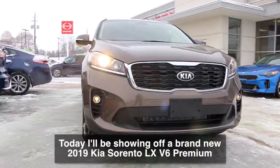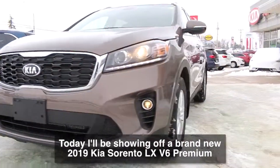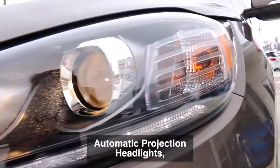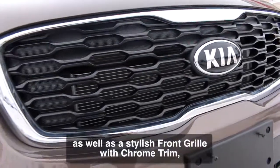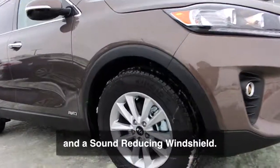Today I'll be showing off a brand new 2019 Kia Sorento LX V6 Premium in Dragon Brown. Starting at the front here, this vehicle comes equipped with automatic projection headlights, bar-type LED positioning lights, as well as a stylish front grille with chrome trim and a sound-reducing windshield.